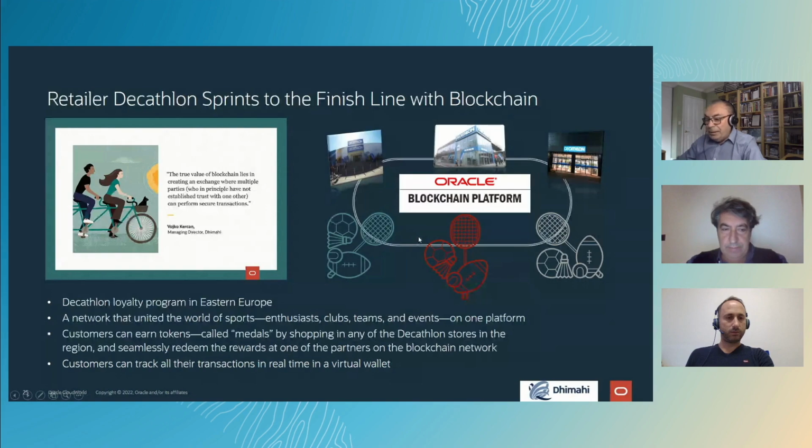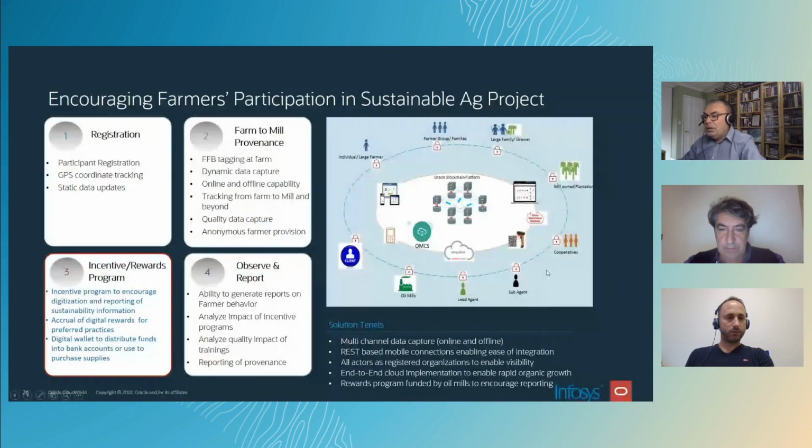Here's an example built by Infosys in the agriculture space. So this was in Indonesia for palm oil production. In addition to farm-to-mill provenance traceability, they wanted to introduce an incentive program here that encourages digitization. And so as farmers and cooperatives report more sustainability data, oil mills are providing loyalty points and rewards for every report that they get and a variety of activities. This can be used in a wallet to transfer to a bank account as fiat currency, or to actually use directly as loyalty points to purchase certain farming supplies and the like.